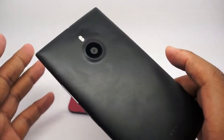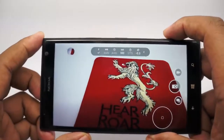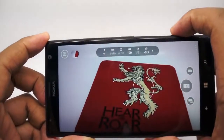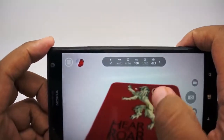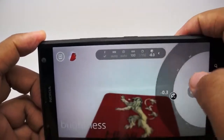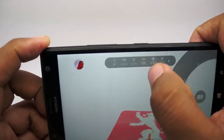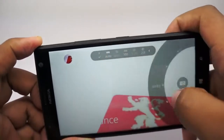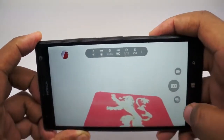The Lumia 1520 is the clear leader of the pack. It has a 20 megapixel camera, and it has software that's a little more than you need, but can still be useful in a pinch. You can tap to focus on a specific area, and you can also make adjustments by tapping right there to change the exposure. You can change the ISO, the focus, the white balance, so you can switch between daylight, fluorescent lights, and all of that.